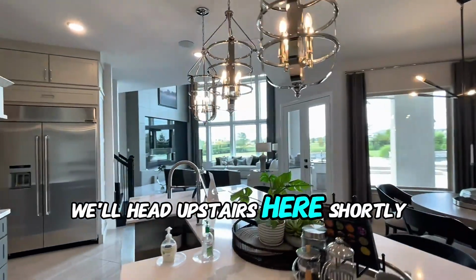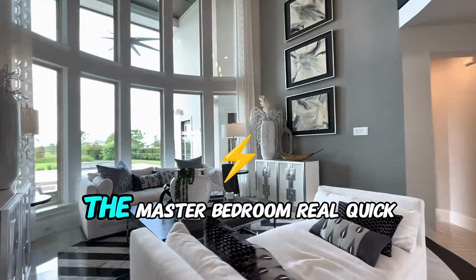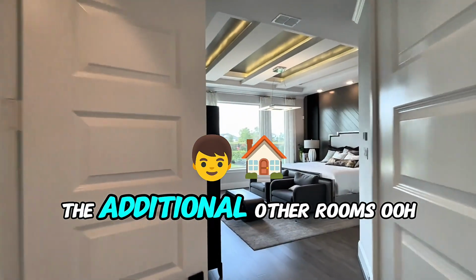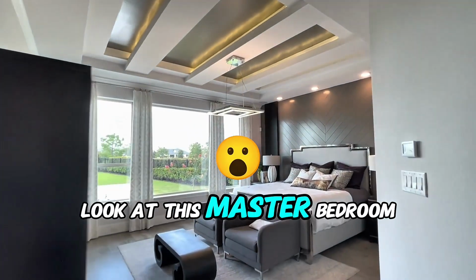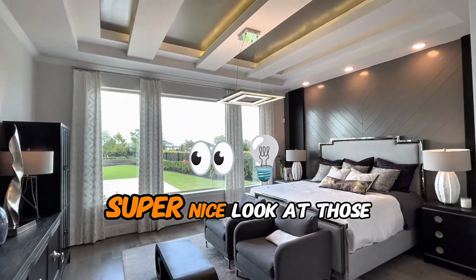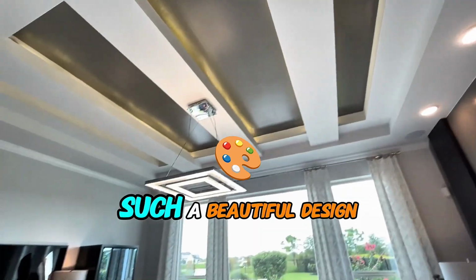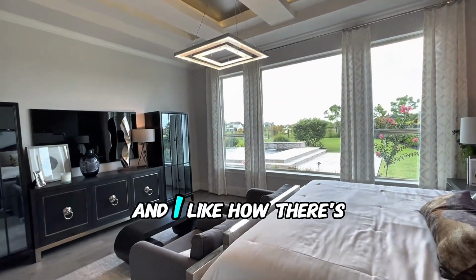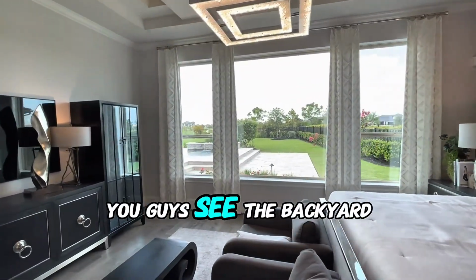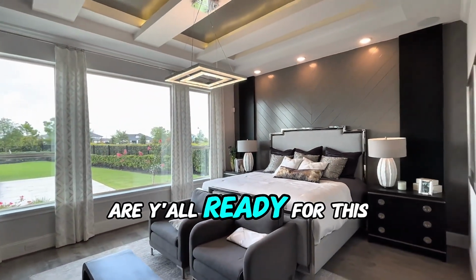We'll head upstairs here shortly, but let me show you guys the master bedroom real quick. Okay. And then I'll show you guys the additional other rooms. Ooh, look at this master bedroom. Wow. This is gorgeous. Super nice. Look at those light fixtures. The ceilings. Such a beautiful design. And I like how there's so much natural lighting, and just this backyard. When you guys see the backyard, you're gonna love it. But here we go. Are y'all ready for this?